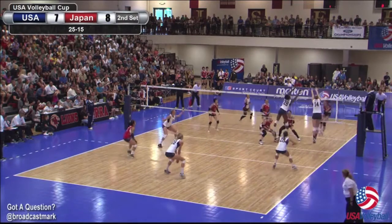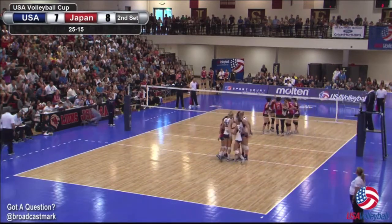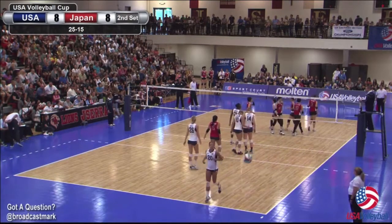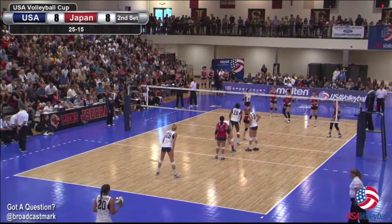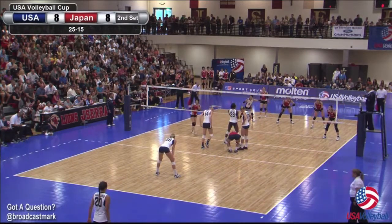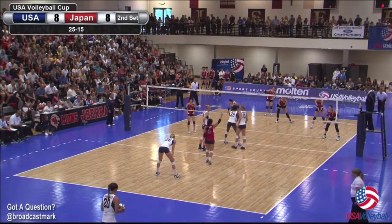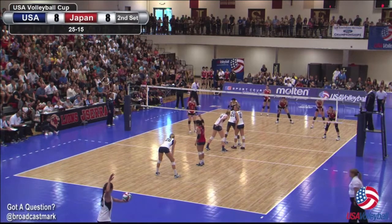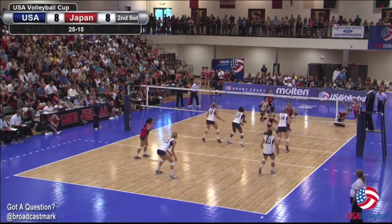Good pass from Japan. High set to the outside and a stuffed block for the USA. There's a big difference between the setting in these two teams, and you know what? I'm gonna see if you're thinking the same thing I am. One big time difference between the setting between Japan and the USA, and I would love for you to tweet me right now if you think you know the difference I'm thinking of. Shoot me a tweet at BroadcastMark, and I'll get back to that answer in a few minutes.